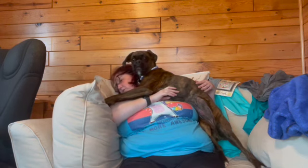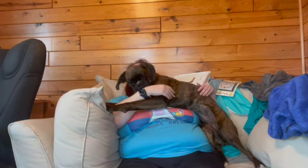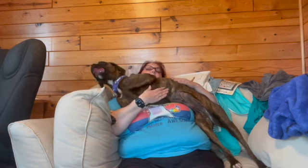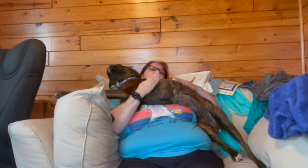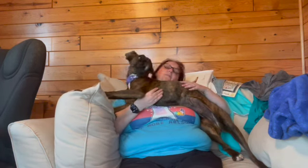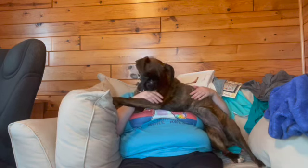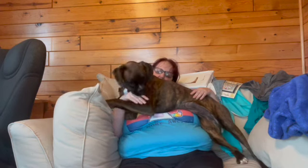No, no, you can't eat my glasses. Stop. You can't eat my watch either. Her new nickname is Baby Shark because she has two extra teeth on the top. They were going to pull them while they had her under anesthetic for her spay, and instead they found out that they're adult teeth, not baby teeth. So they stayed. So she just has an extra row like a shark. And she likes to use them, as you can see. Gentle. Gentle.